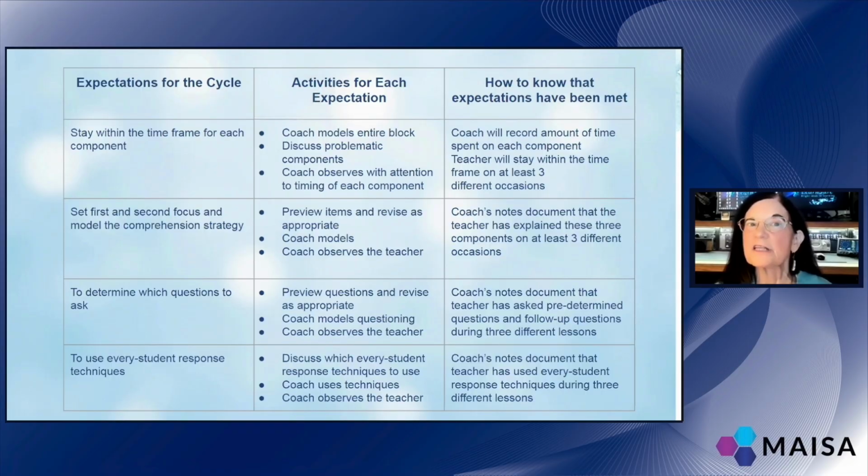The coach might model again. The teacher would then implement it sometimes, and the coach would observe using the checklist, just looking for the minutes. So you know that this expectation has been met when the coach is recording the amount of time spent on each component, and the teacher stays within that time frame, not just once, because you want them to internalize that time frame. They need to stay on it for at least 3 different occasions. Maybe the first time the teacher does really well, and then you're going on to talk about some of the content. And the second time, maybe one of them gets out of whack a little bit, but maybe at the third time you observe, the teacher's back right on the time frame.